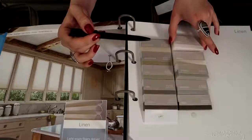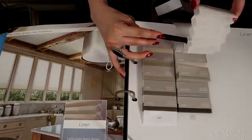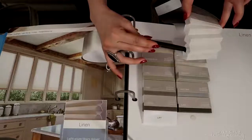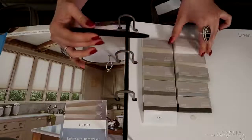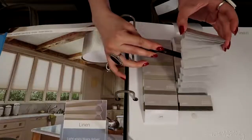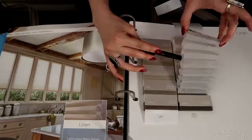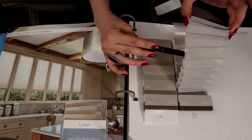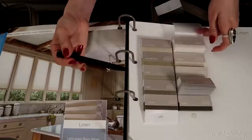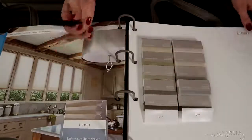Here's the petal pearl. Has a little bouncy light shining through. Here's a light gray, quite popular too. And this one's again more of a sheer look. If this is something you're going for, okay.